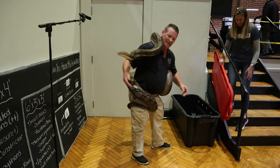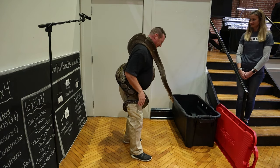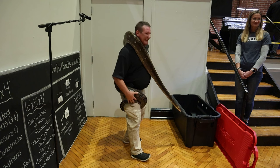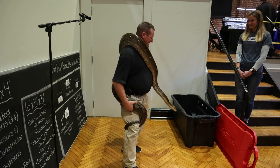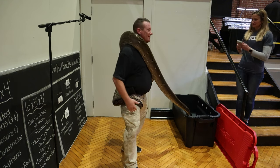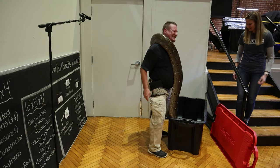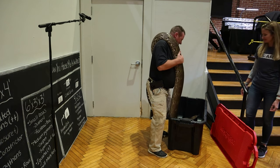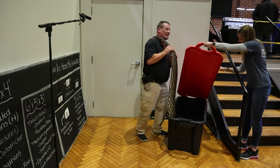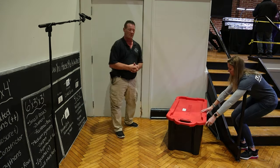Like I said, really intelligent. They remember good interactions and they remember bad interactions. And that's what I was going to talk about. I'm going to talk about when they squeeze you. Like this, you can see she's wrapped around my legs and wrapping around my waist. All of this that she's doing is just to hang on and support herself long enough to get back in the tub. She's going to be camera shy today. But this girl, like I said, 16 feet, and I expect her, I mean, these snakes will live 20, 30 years if you care for them properly.